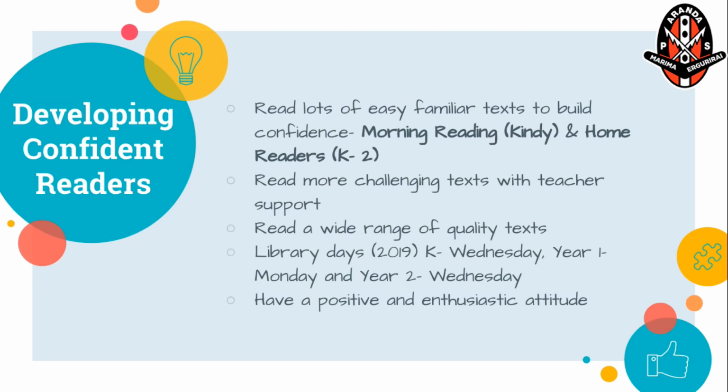Or even if your child's a bit reluctant to read the text, pick a book that has no words in it, and then they can make up the story and tell it themselves. Or they can even just do this with any books, really, if that works for them. After reading, it's a great idea to discuss the text, so maybe the favourite characters or favourite part, and you can also work on practicing retelling the story.